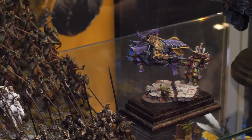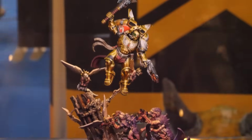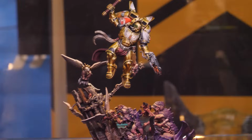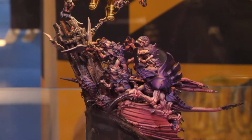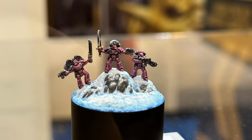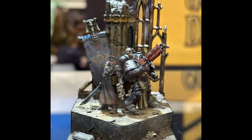But what I did find at this Golden Demon, and it's also been true for other ones, but particularly at this one for me anyway, was that because Games Workshop don't provide feedback for your models and give you reasons for why you did or didn't place, people were coming up to pro painters and asking for feedback from them instead. And I would say probably 70 or 80% of my time was spent giving feedback to people for their models while I was there.